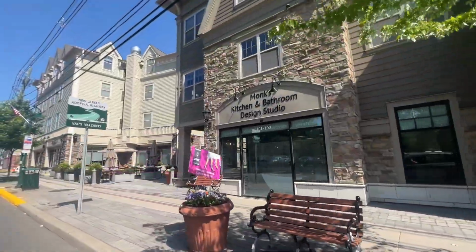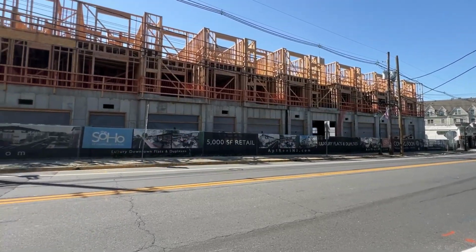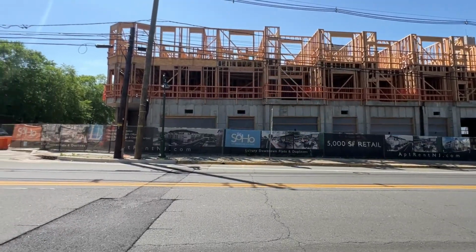Something I do want to point out about the downtown and just the town itself is that it's super clean. I don't see any garbage around, which says a lot about the town. So since we are here, we're gonna show you some new developments that are going on in the downtown area, because they are basically turning it into a new sort of place, bringing a lot of people in.